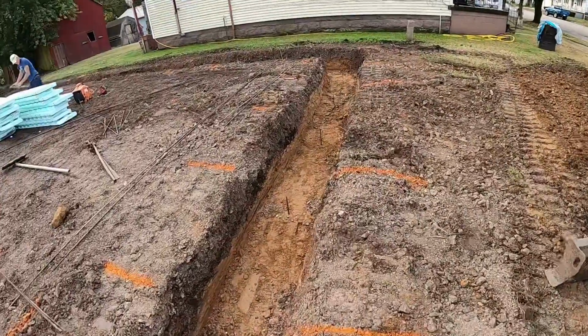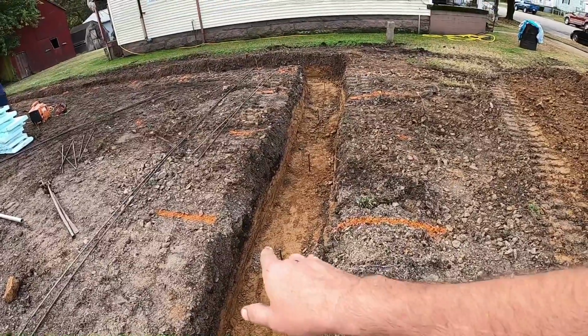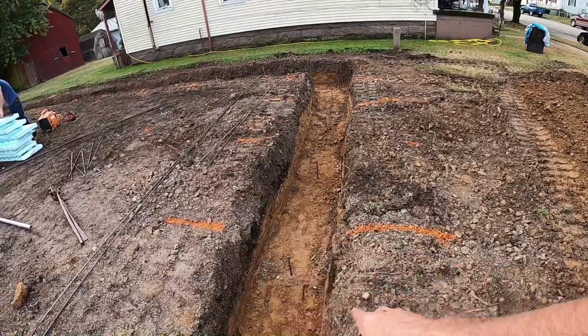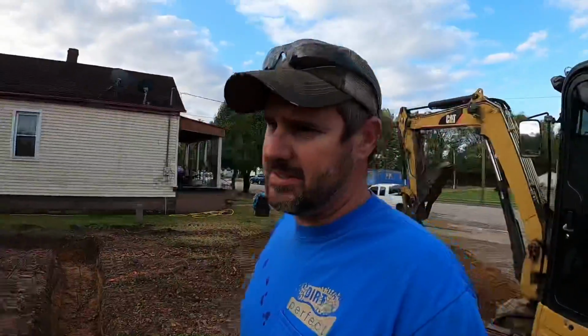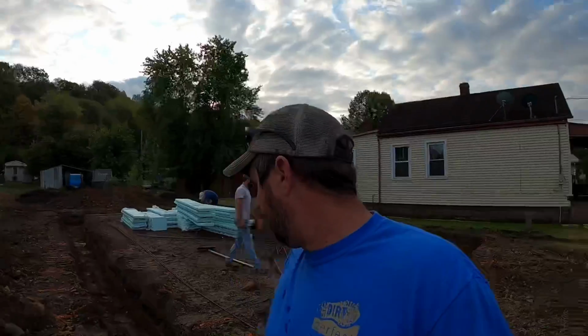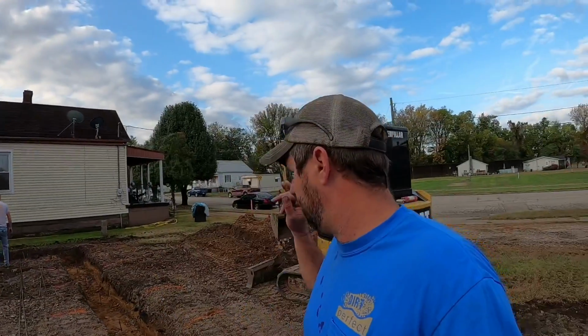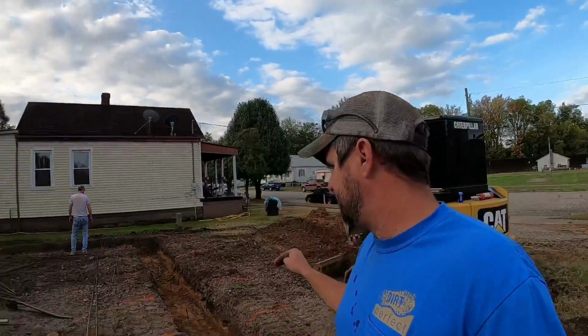But in this particular job site here, as you guys saw in yesterday's video, Matt did pass inspection. The main thing they look for is we're below frost line. Frost line here is 18 inches. These footers are between 20 and 24 inches deep, so we got that. These footers will be poured using 3,000 psi concrete. They're 2 foot wide and 10 inches deep.